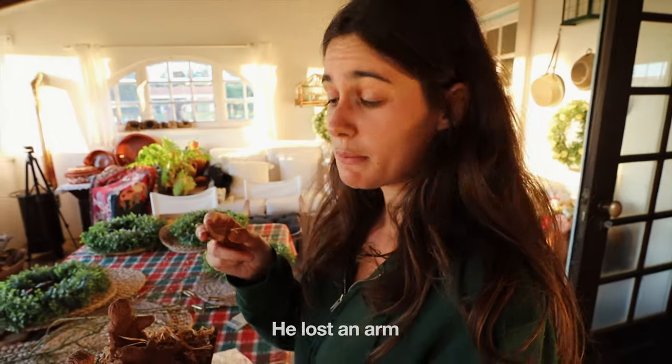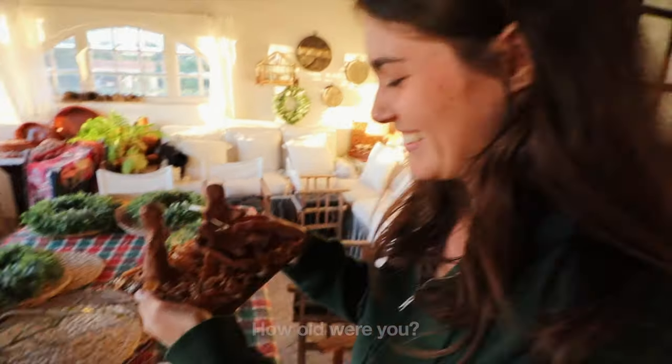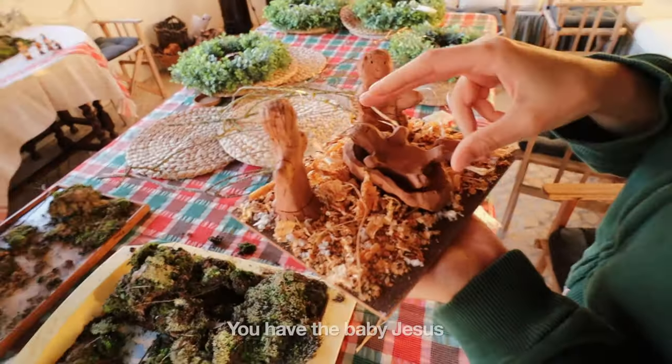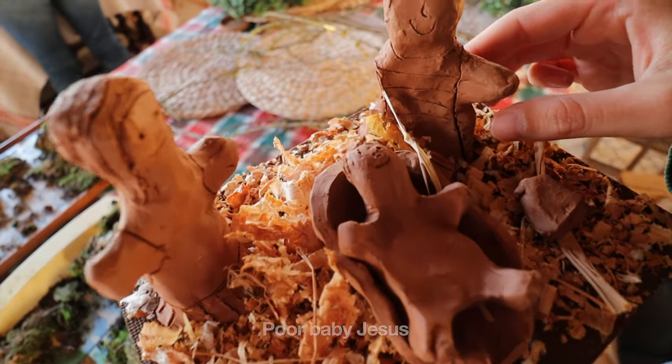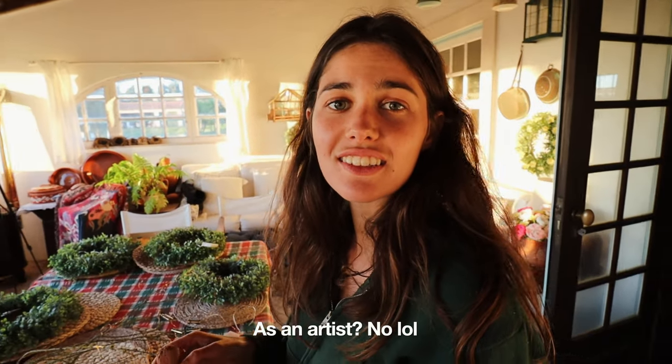He lost an arm, but this was the nativity scene that I did in school. How old were you? 10. Really? You have the baby Jesus. Oh my god, poor baby Jesus. I don't have a future. No. As an artist? No.